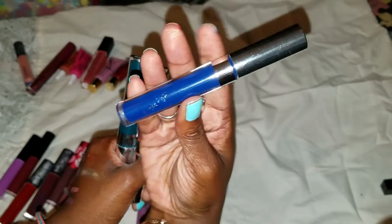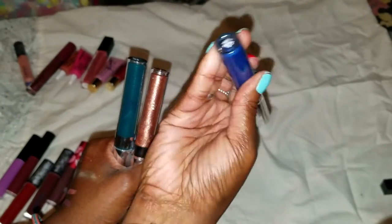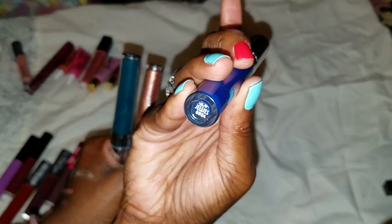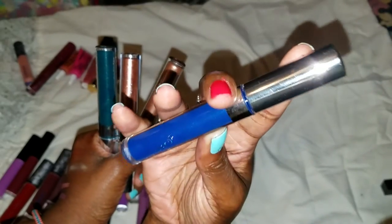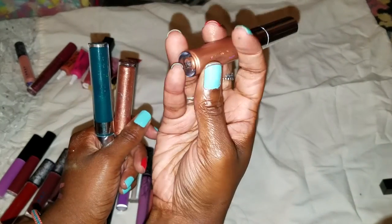The blue, I love. I used this in a tutorial before. I am in love with this. It's Jellies. Love it. I actually think they discontinued this color, so I'm happy to have it. I got Salt.